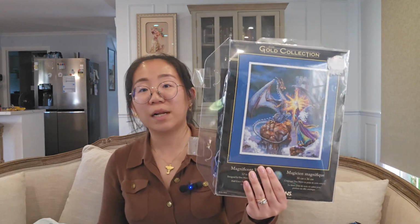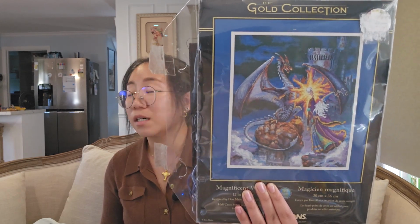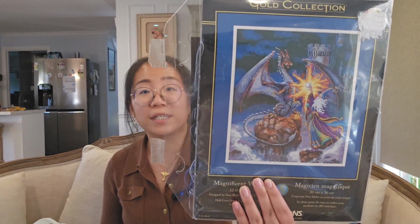magnificent wizard. So this one I bought secondhand on Cross Stitch Stash Unload, and it was already started.